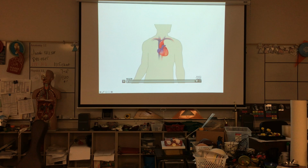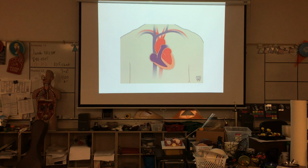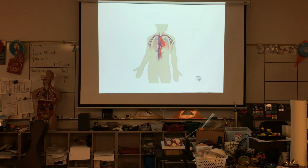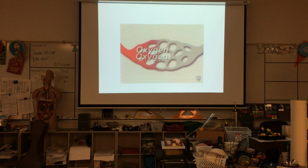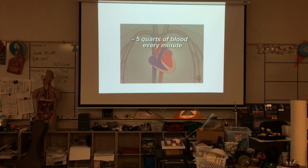Organ about the size of your fist, and is located slightly left of center in your chest. Your heart is divided into the right and left side. The division protects oxygen-rich blood from mixing with oxygen-poor blood. Together, your heart and blood vessels comprise your cardiovascular system, which circulates blood and oxygen around your body. In fact, your heart pumps about 5 quarts of blood every minute, and it beats about 100,000 times in one day. That's about 35 million times in a year.